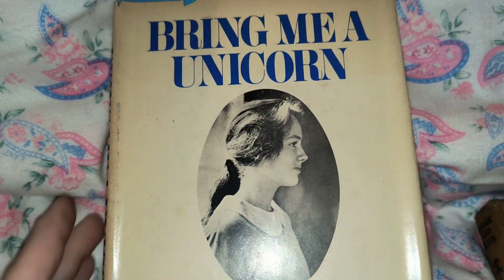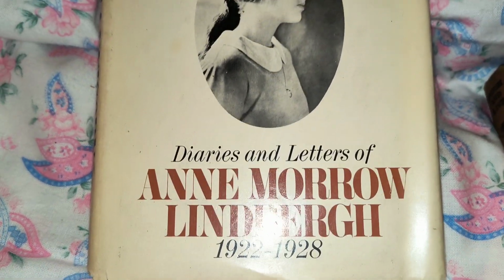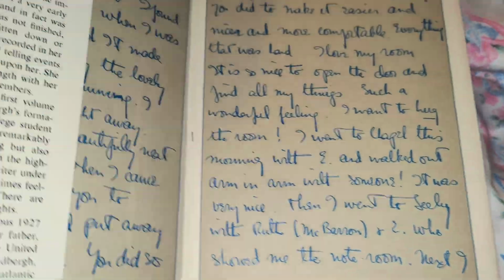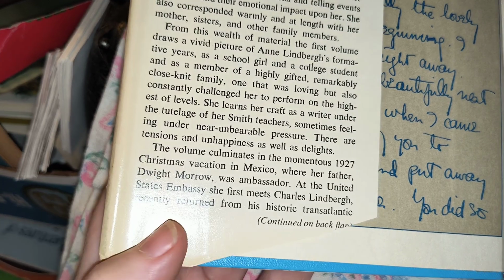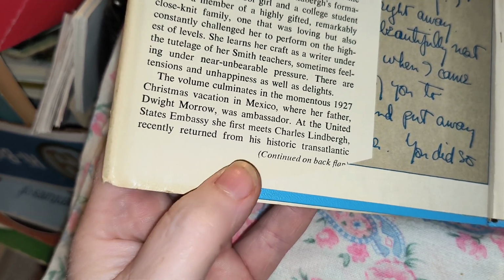And then we have another one that is Diaries and Letters. This is another nonfiction one. Anne Morrow Lindbergh. These are her diaries and letters from 1902 to 1928. Now, she is... Here we go. Where'd she go?